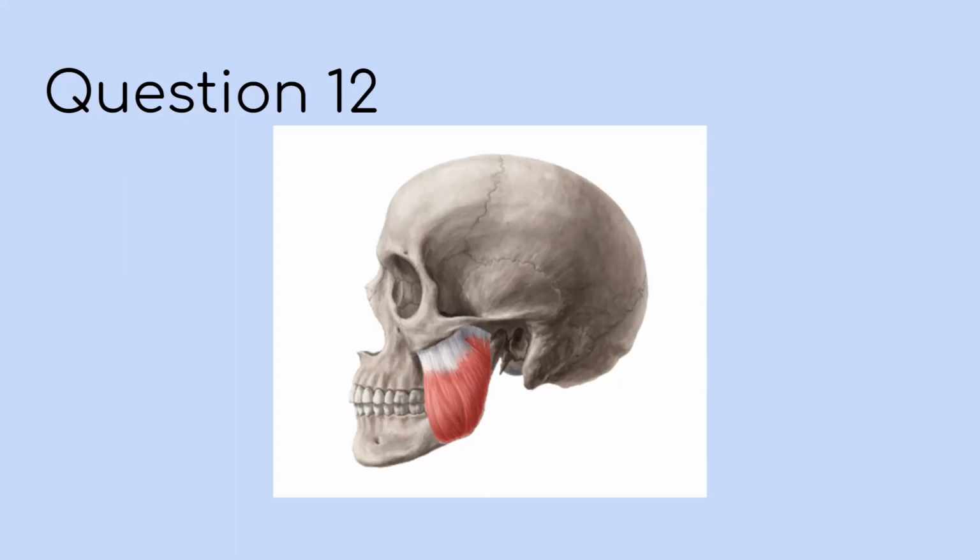Next question, how many muscles make up the quadriceps? And the correct answer is 4. Yes, 4 muscles make up your quadriceps. You get that through the name. Quad means 4, so there's 4 muscles.